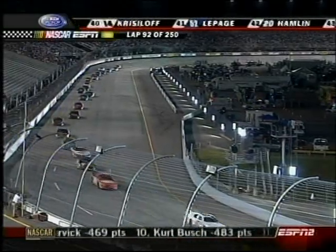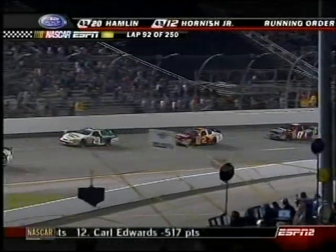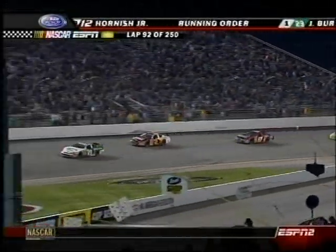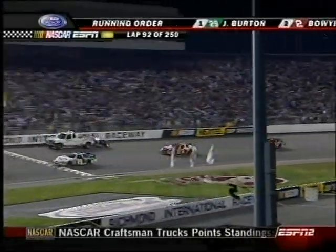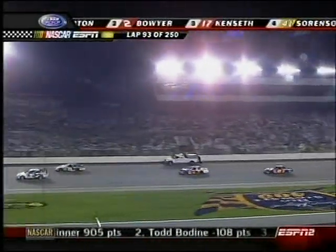I found it interesting on those pit stops. Jeff Burton took one of the first spots coming in at an opening there, and of course Clint Bowyer's down at the other end, but Jeff was able to get to his pit. They had a great stop, and then he was able to take his pit road speed on out and get to the lead.